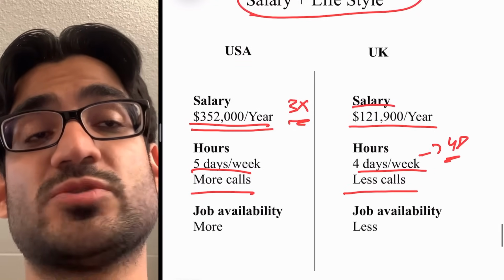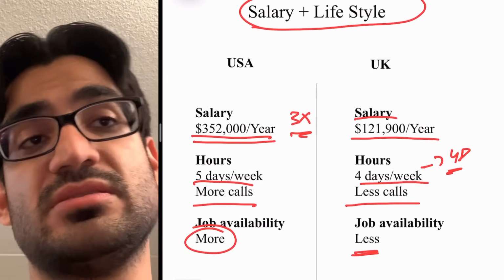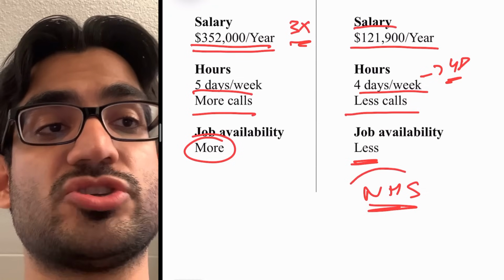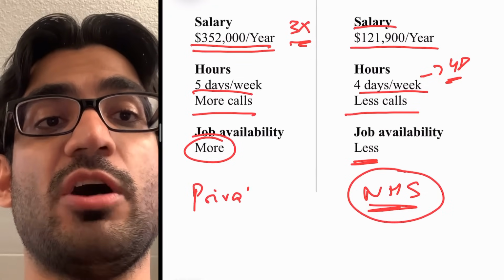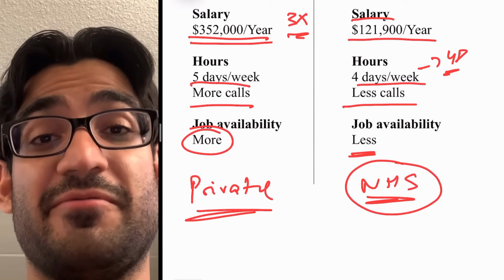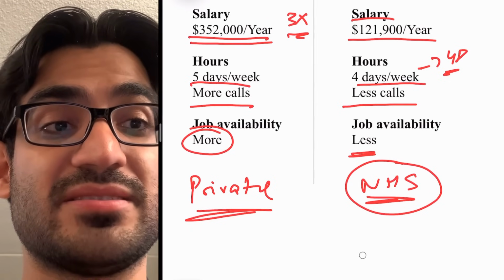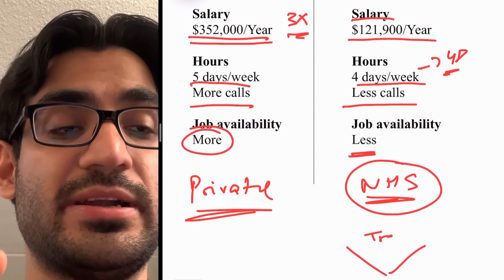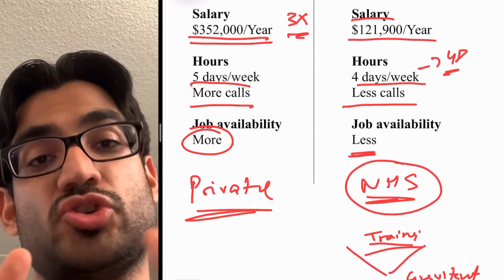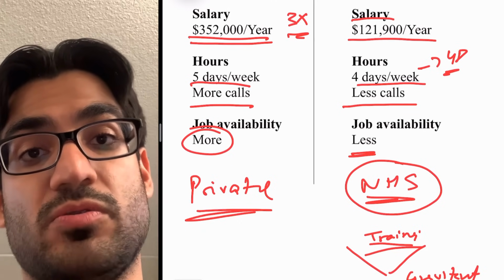Job availability wise, once you become an attending, job availability is more in the US compared to the UK. The reason this is so is because in the UK there is one employer and only one employer, it's the NHS, while in the US there's multiple private hospital systems which are in the thousands, right? NHS is notorious for having very few consultant positions compared to the training doctors in the system. So it's like a funnel. There's so many training doctors here in the funnel, but only a few consultant positions. Because of that, the job availability is less, and sometimes people remain in training because there's no consultant job available.